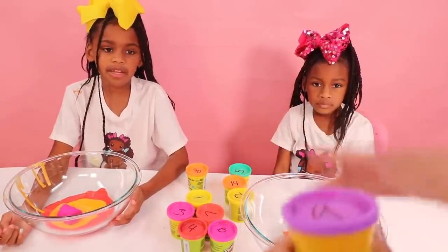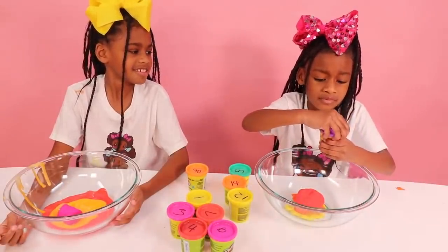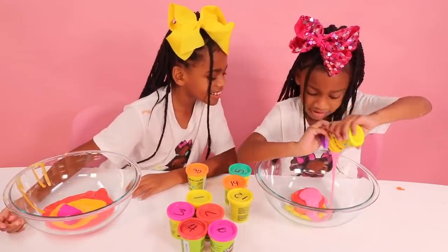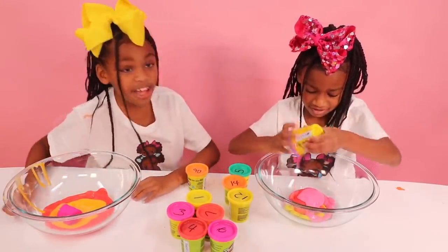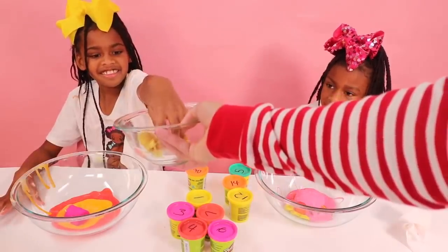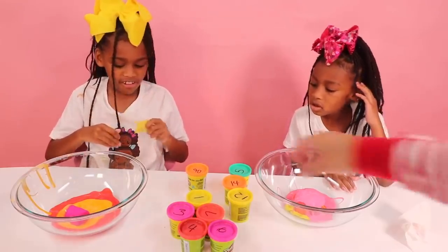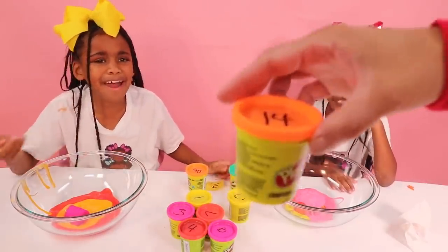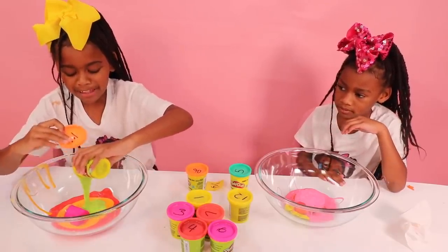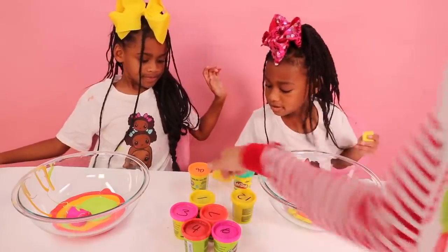Let's see. Now be careful opening it because remember it could be glue. You don't want it to spill. It's pink glue too. It's like a soft coating. Wait. 14. Why am I getting rainbow? Let's see it. Oh my God, I'm getting rainbow. This is so cool. 7.